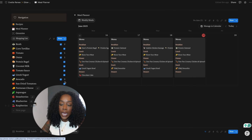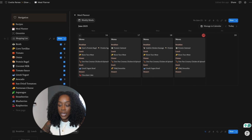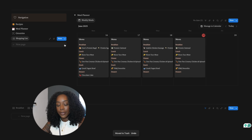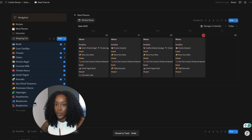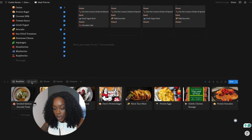As you can see here on the side, all of the groceries that I got today, that's filled in, and then I can just go in and delete everything. And you can also open it back if you do Control Z. And then I explained to you guys the recipe part.